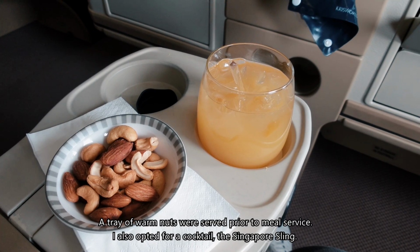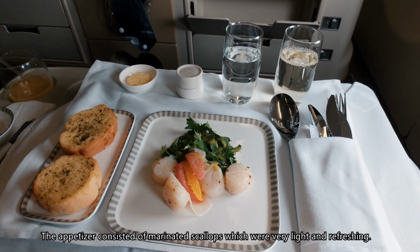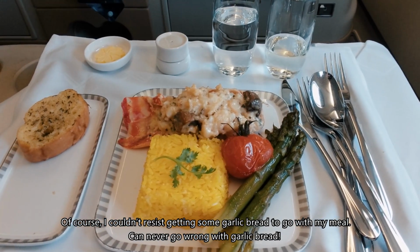A tray of warm nuts were served prior to meal service. I also opted for a cocktail, the Singapore Sling. The appetizer consisted of marinated scallops, which were very light and refreshing. Of course, I couldn't resist getting some garlic bread to go with my meal. Can never go wrong with some garlic bread.